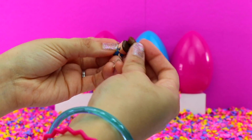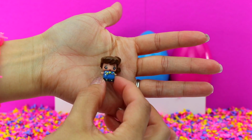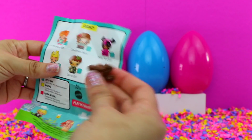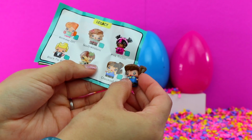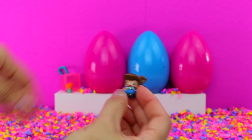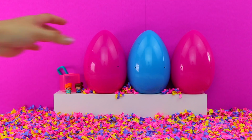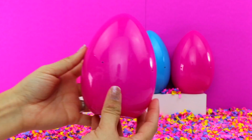Here's figurine number 2. She has dark brown hair and is wearing a blue colored vest. Her name is Checkout Girl and she's also under the Legacy category. Let's move on to big surprise egg number 2.